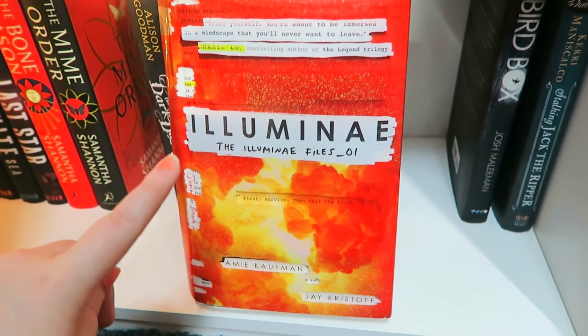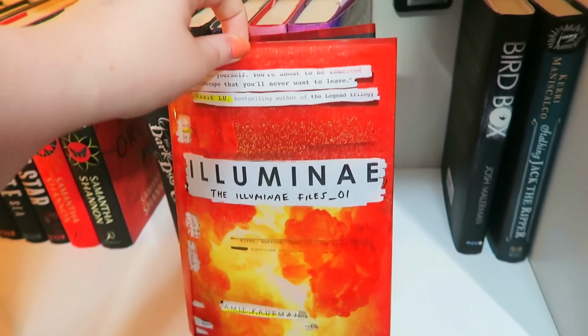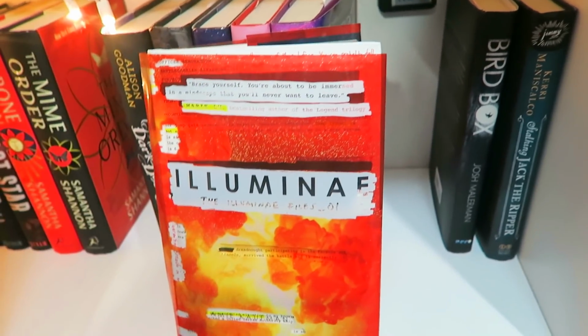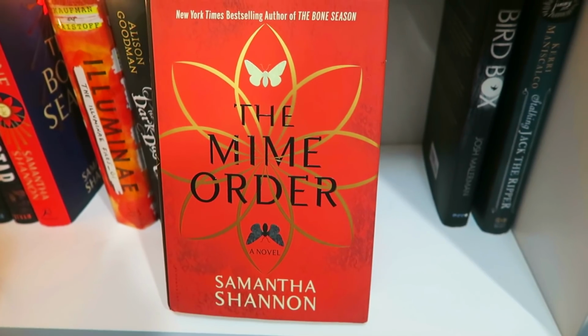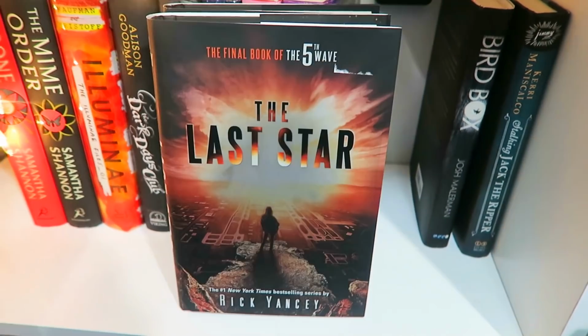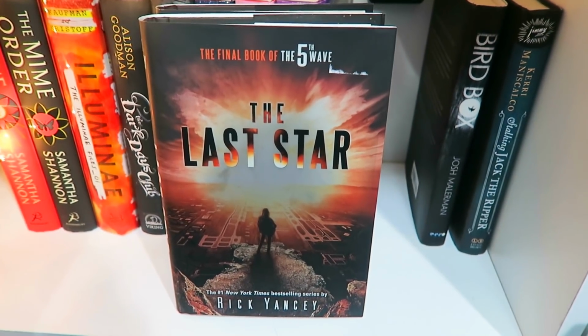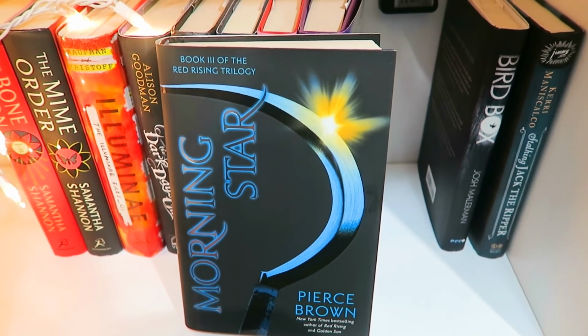Oh, by the way, unpopular opinion time, I absolutely despise these really loose dust jackets on these books. Can't stand them. The Bone Season and The Mime Order by Samantha Shannon. The Fifth Wave, The Infinite Sea, and The Last Star by Rick Yancey. Red Rising, Golden Son, and Morning Star by Pierce Brown.